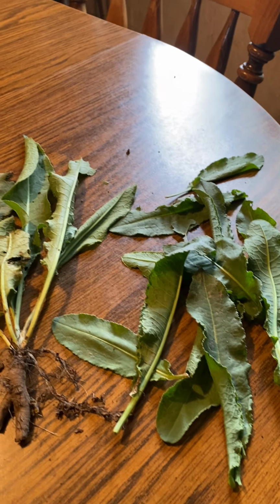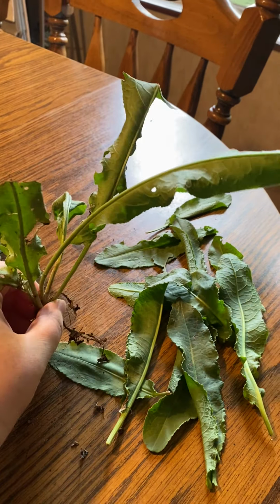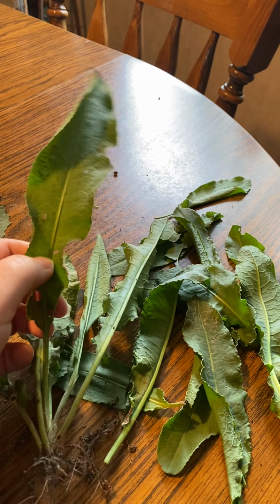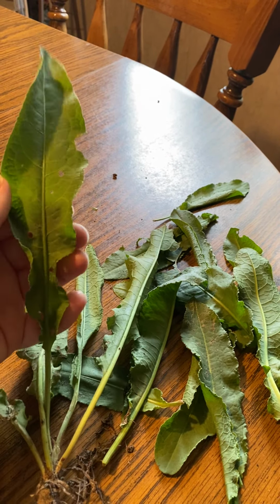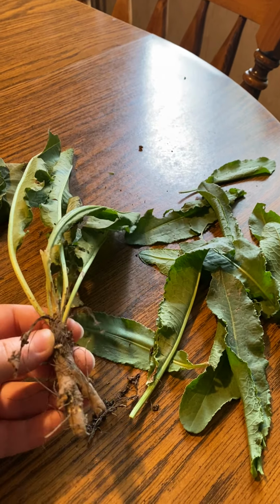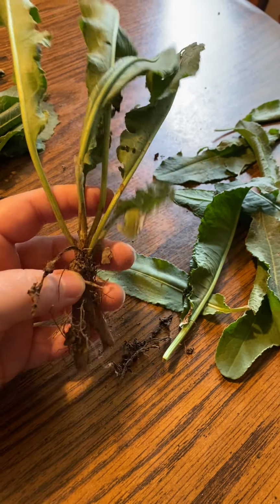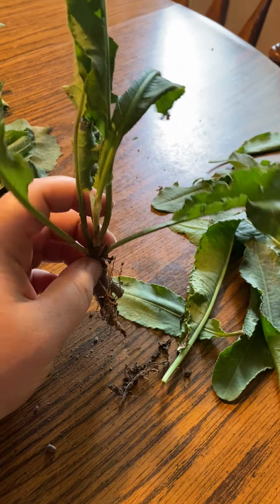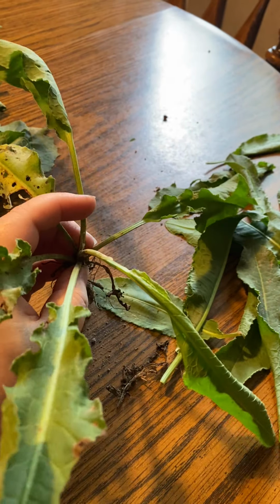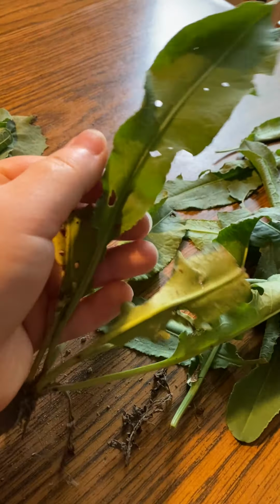So I have a couple of examples here in front of me. This is the whole plant that I dug up, and you can see why they called it curled dock. You'll notice that the leaves have a distinctive curled edge to them. They curl up. This is a young plant. You can look at the root. It's like a taproot that goes straight down. And the leaves are kind of forming a basal rosette at the bottom that comes out from the base and comes up like this.